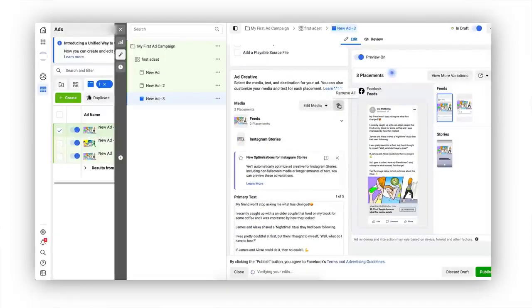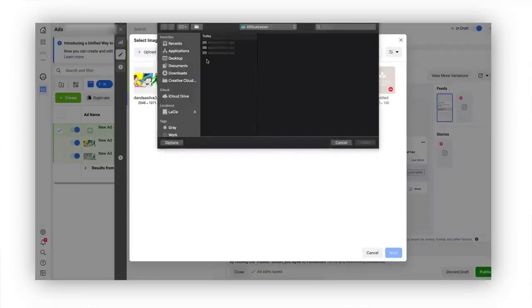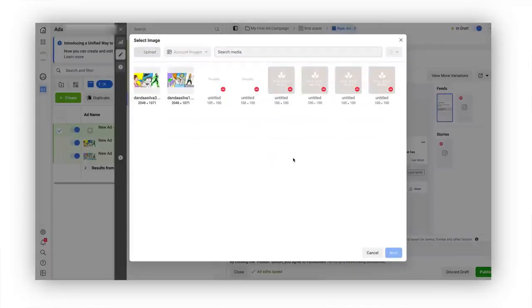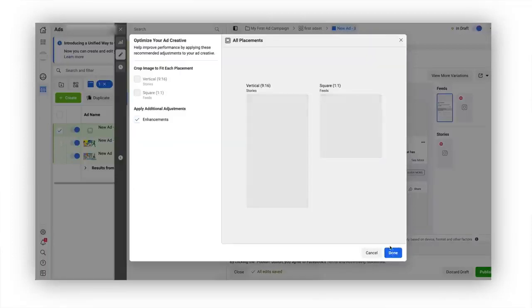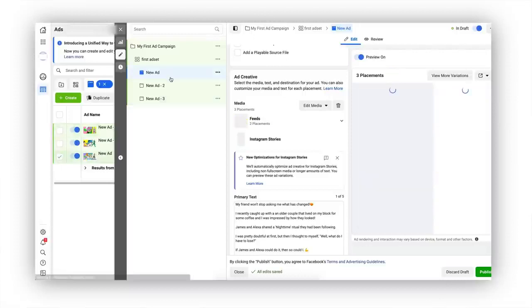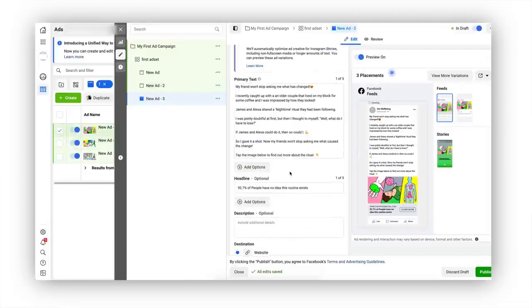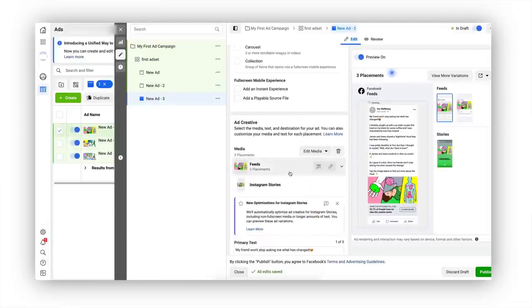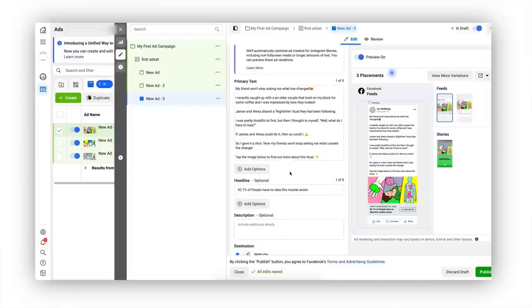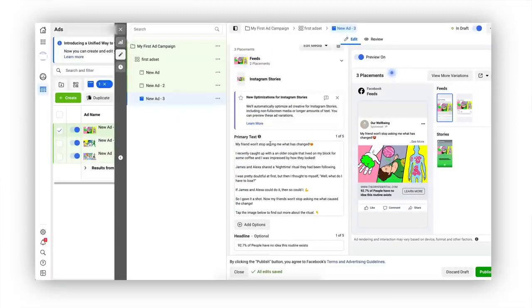We're gonna click the trash can one more time. We're gonna click add media, add image. We're gonna click upload one more time, and upload the last ad image that we have. We're gonna click done. And now what we have is 3 different creatives, as you can tell right over here. We're using 3 different creatives, and everything else stays the same. So there's nothing that gets changed, but we're just using different images so we can find the ones that perform the best.